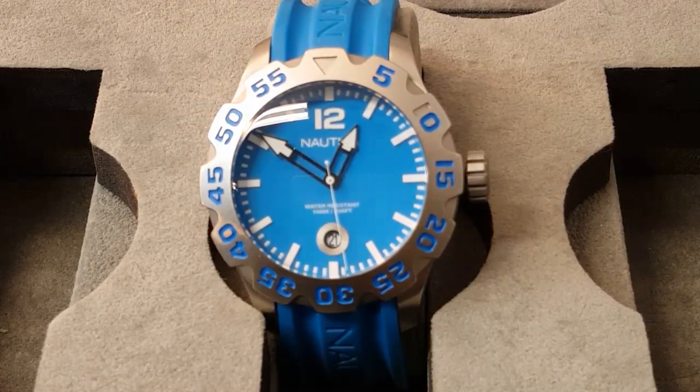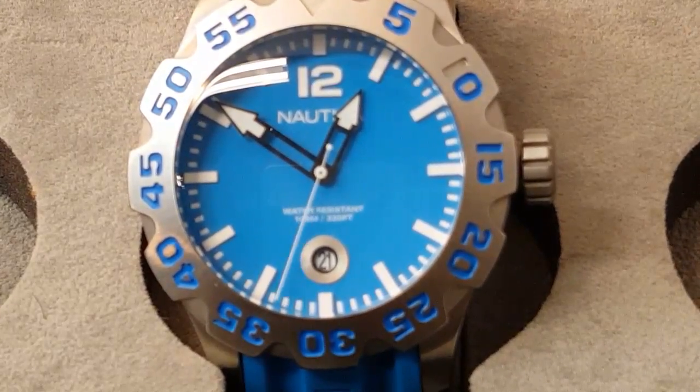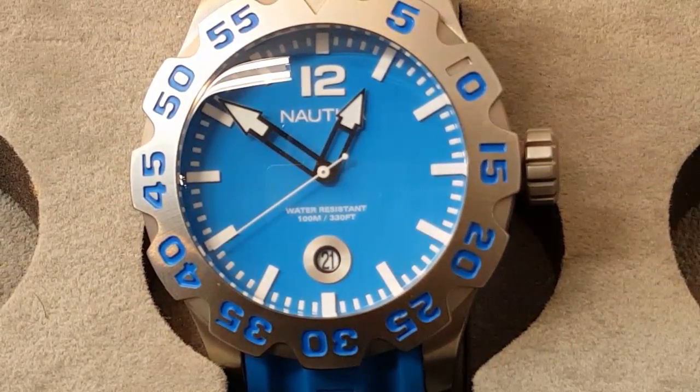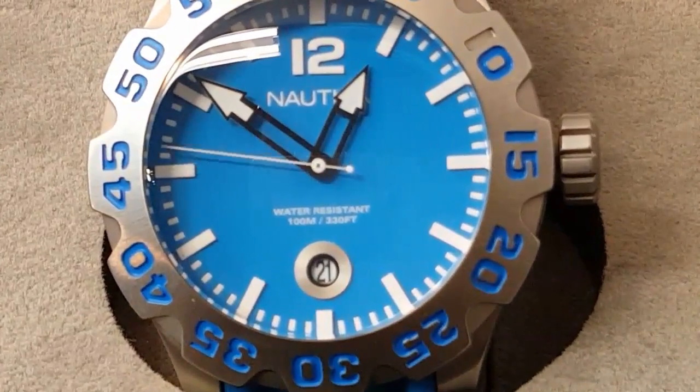My absolute favorite dive watch is this Nautica. I don't even know what it's called, if there's a series. It is 100 meter, 330 feet, water resistant. This watch, it's incredible. It's the best I've used underwater so far, and I'll tell you why.